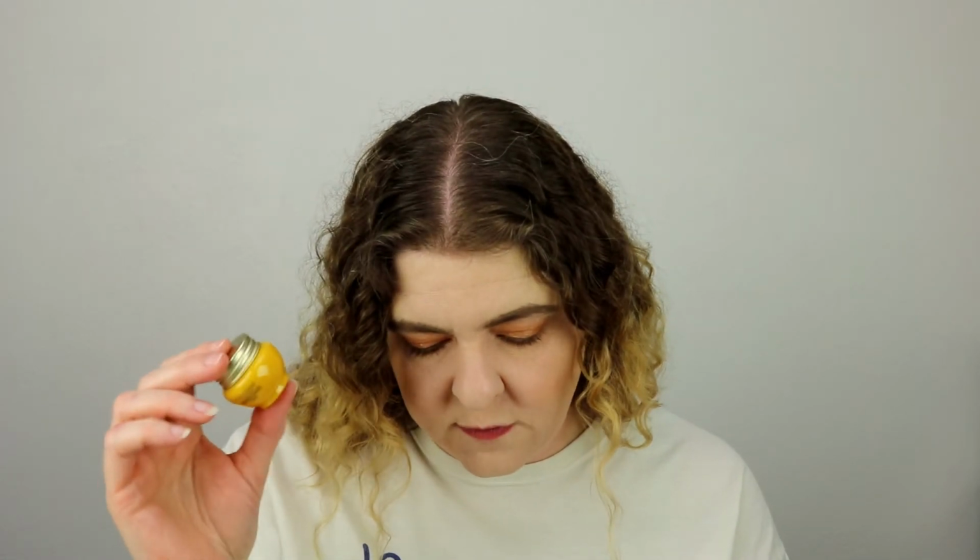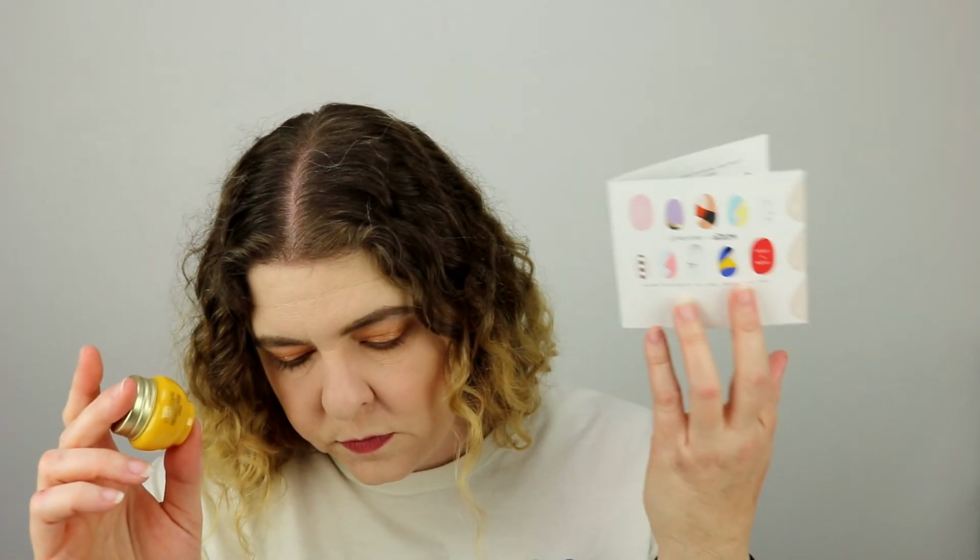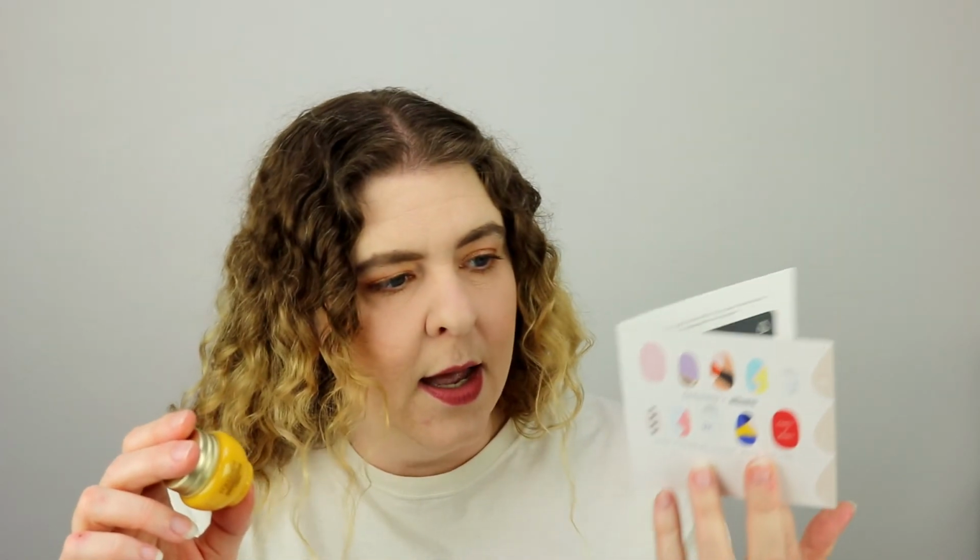Now, this is $110 full size. This is not a full size. This is a sample. This is 4 milliliters or 0.14 ounces. I'm not 100% certain this isn't a full size, but if you're paying $110 for 4 milliliters, you must just have money to burn because I don't have that kind of money. So, oh, and then you got the Mani.